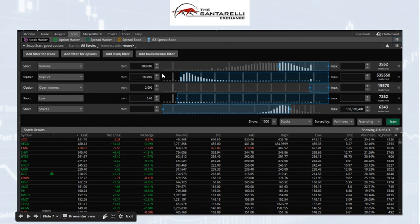Implied volatility, 18%, okay? Open interest, 2,000. What does this mean? This means there's at least 2,000 options open on these names. Okay, if there's less than 2,000 options open on the name, it's not going to show up. And I think 2,000 is kind of on the low side. The higher that number, the better. But I think 2,000 is enough to show that options are active enough in the name. Okay, so which is why I chose that number. Stock priced at least 5. And so this gives you 416 names.